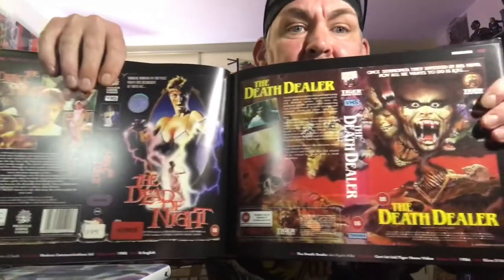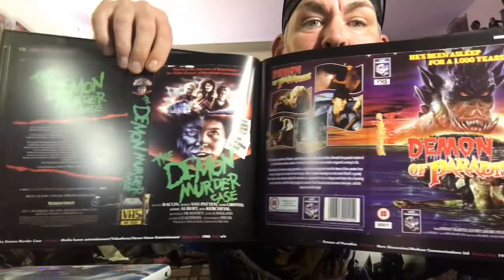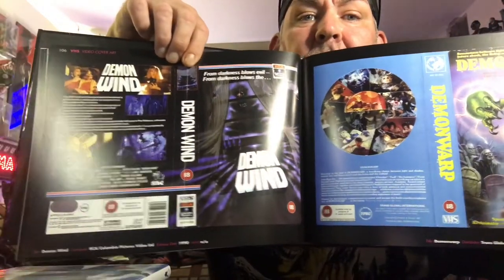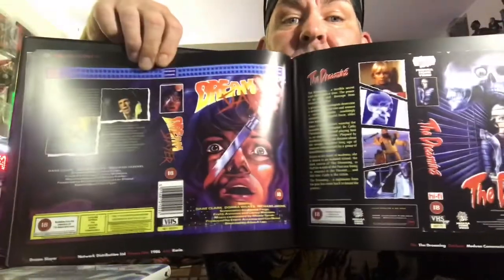The Dead of Night, and the Death Dealer there, and it gives the front and the back of the VHS cover artwork, so you do have the write-up of what the movie's about in this book. Nice hardcover book. There's a couple for Demon Wind. Demon Warp, I've never seen. So just a book full of VHS horror cover art.